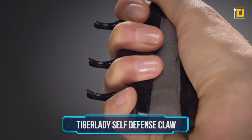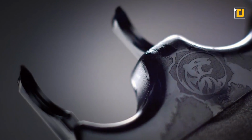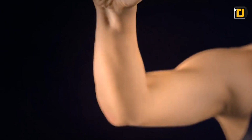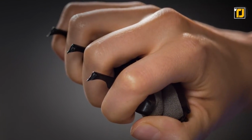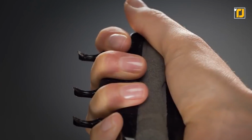TigerLady Self-Defense Claw. Unleash your inner tiger and go full Catwoman on your attackers with this powerful claw. The 3 hidden blades on this are enough to mess anyone up, and since they're retractable, your attacker won't see them coming either. They use a foam layer between the grip for deployment, as squeezing the claw reveals the blades. That's not its only use case though, as it also absorbs the force of your attack to prevent any hand injuries. What's more, there's actual channels under the claws that are designed to capture the DNA.